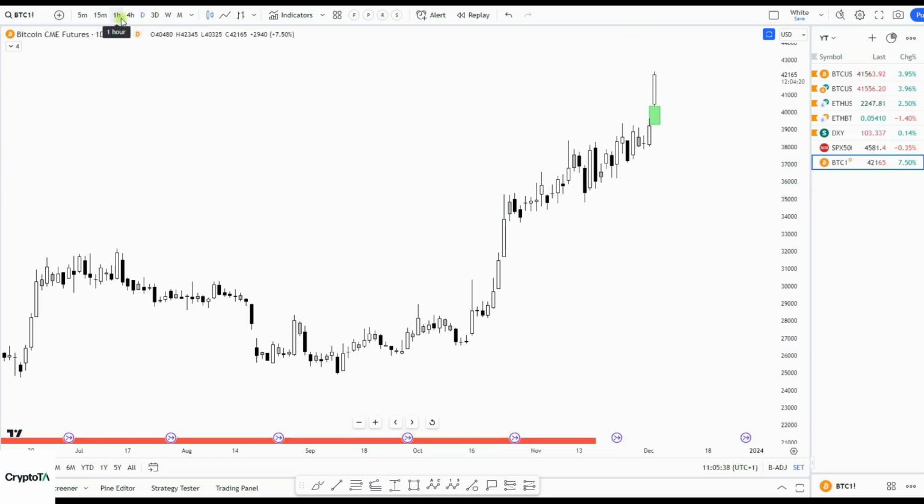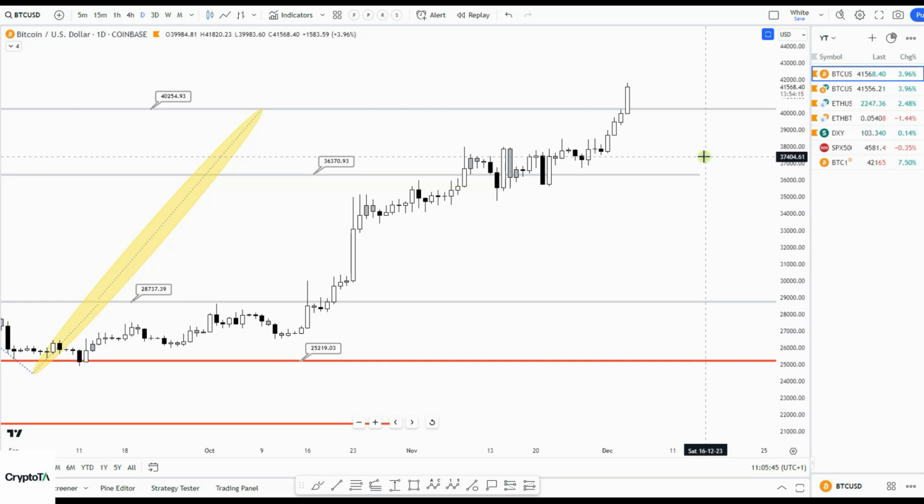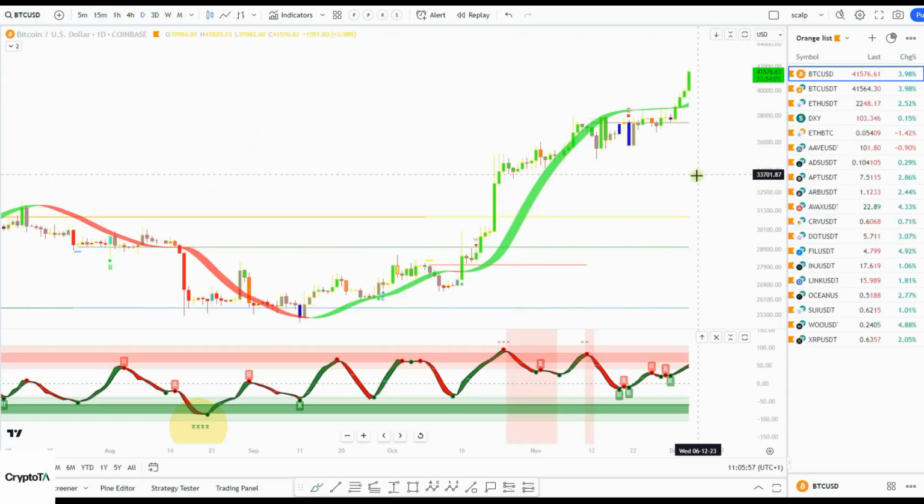Maybe from here in the coming hours, and yeah, that could give you new possible entries for the coming days or weeks, because I do not expect very big moves to the downside from here. I'm expecting more upside.